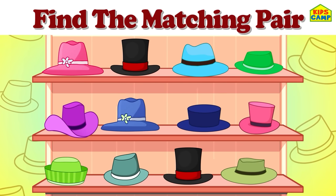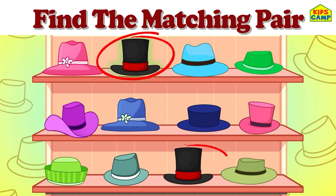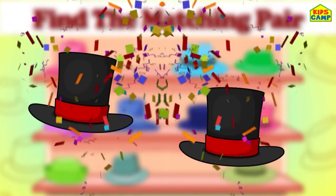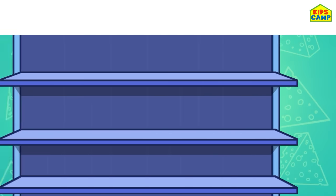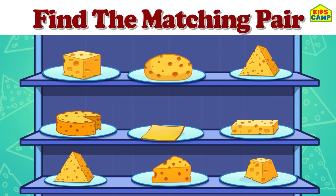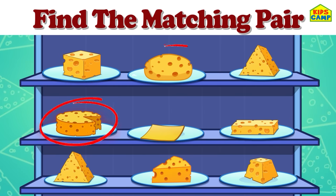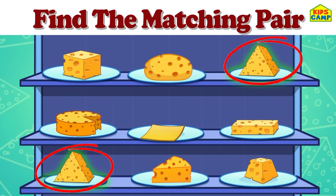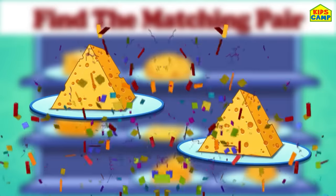Find the matching hats. No. Yes! We found them! Perfect pair! Good job, friends! Can you find the matching cheese? No. Definitely no. That's right. These match. Perfect. Good job.